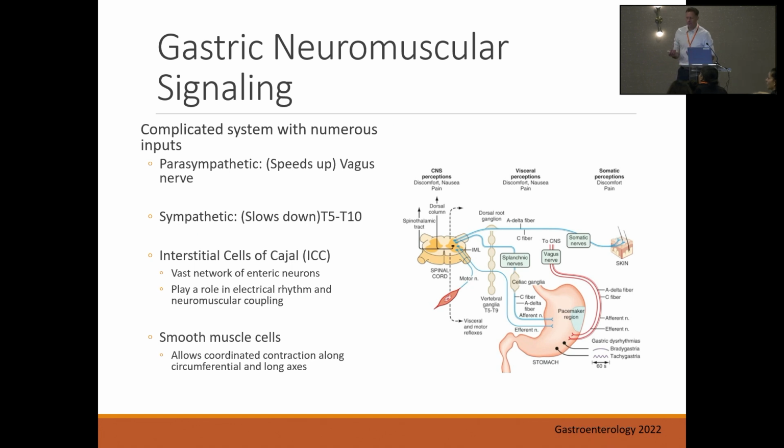So obviously it's a very complicated system. And what makes it so complicated is you have a multitude of inputs and neurotransmitters that can affect how it works, the speed at which it works, and things that can throw it a little bit out of whack and start to give your patient symptoms. But overall, like most of the GI tract, you're going to have your parasympathetic nervous system fed by the vagus nerve, and its whole job is to speed things up, digest your food, move things through.